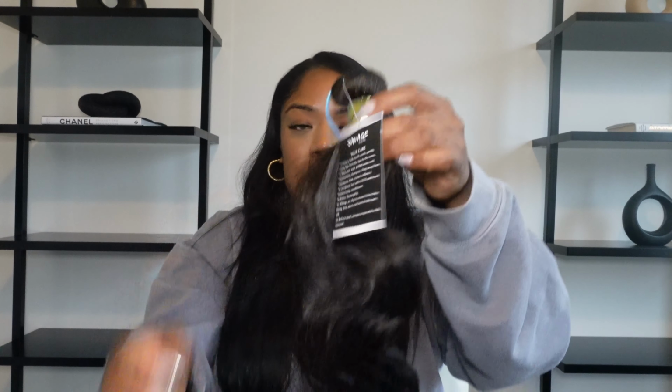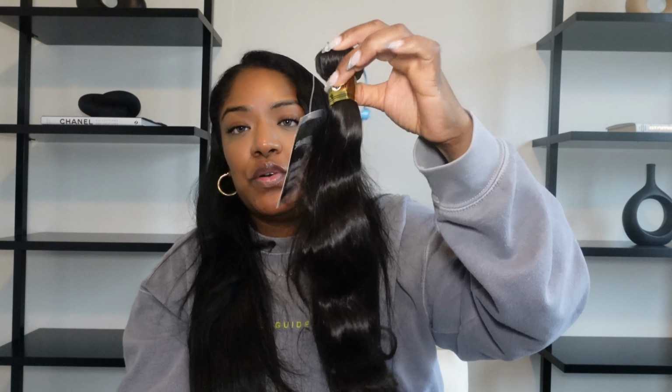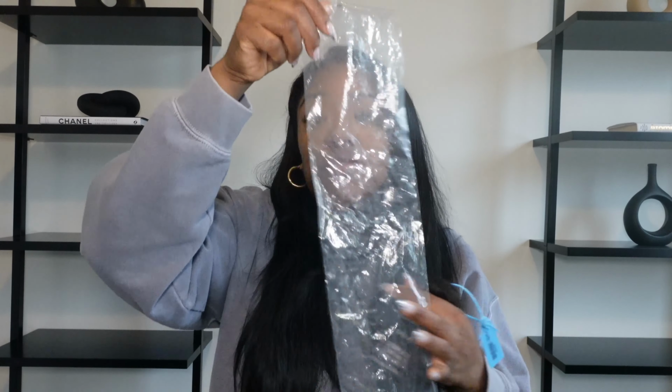So this is how you would receive the bundle when it comes from the vendor. It does come in this little plastic Ziploc bag. Now, you don't have to use this when you're shipping out to your customer. You can buy your own packaging, remove it, and do your thing. But if you are just first starting out and you don't want to spend all that money before you even make a profit, then this will do just fine.